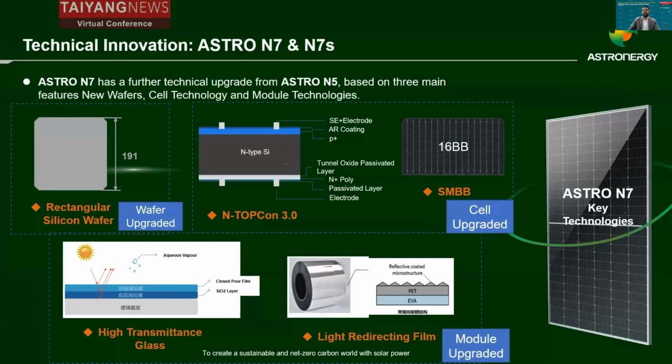Moving to the technical upgrade, here we are presenting the latest solar panel in our product portfolio, N7. In this module, we upgraded the cell technology and some features on the module side. The first technical upgrade: we changed the cell dimensions from the standard M10, 182 times 182, to 182 times 191. In the upcoming slide, we will explain the advantages of these cell dimensions. Moreover, we are using the latest N-type TOPCon cell, the third version, in all our products. Then we upgraded the number of busbars from 11 busbars to 16 busbars.